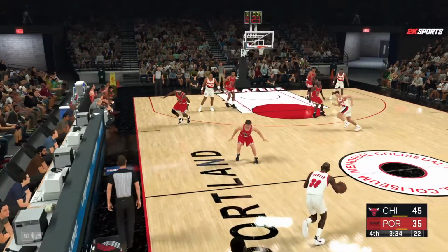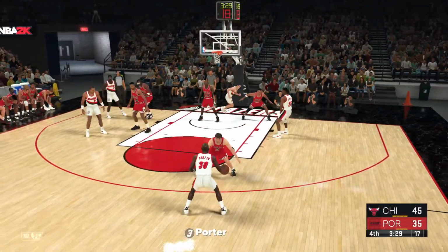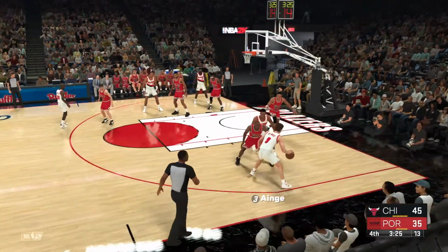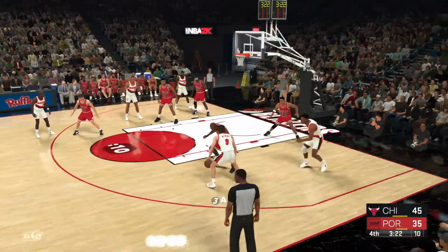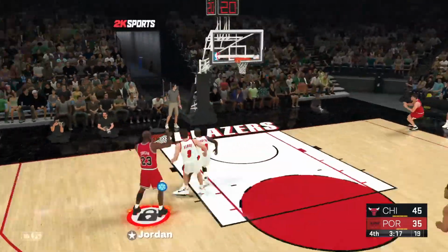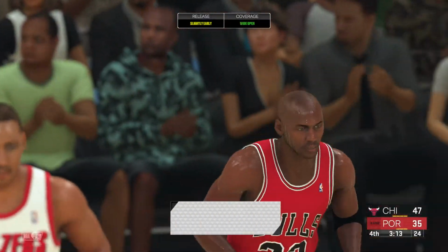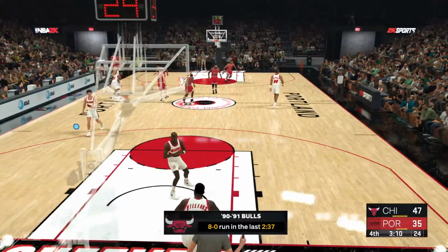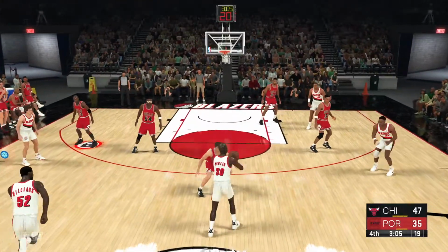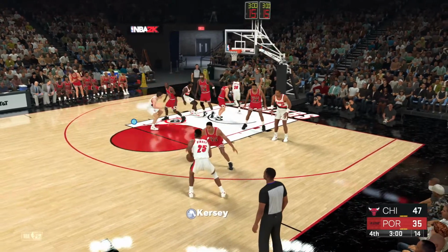Here is Porter. And over 2.5 minutes in the books here in the fourth. They get a hand on it. Jordan with the steal. For 3, Paxson. The putback. He hangs in there and cashes in on the second chance points. And now it's a 12-point Chicago lead. Love how Jordan uses his jumping ability on the offensive boards. I mean, this guy just does not give up.